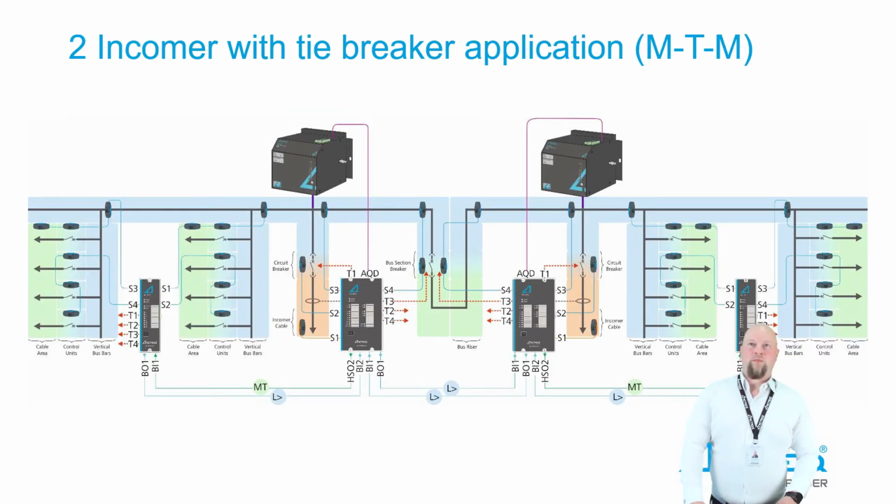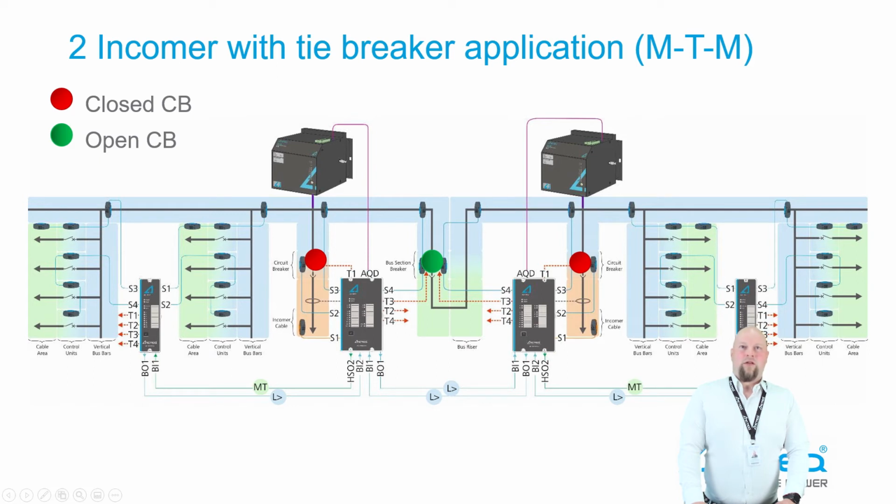I have an example here, a low voltage example. It's called main-tie-main, and this has point sensor units AQ110LV in the middle, AQ1000 as a sequencer unit, and then AQ101 point sensors at the very left and very right. I will explain it in this way: the red ones are closed circuit breakers, the green one is open. This is one of the most popular ways to build a switchboard, main-tie-main. Now the left side and the right side main breakers are closed, and the tie breaker is open.